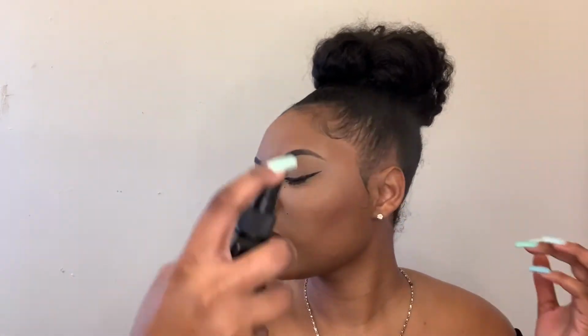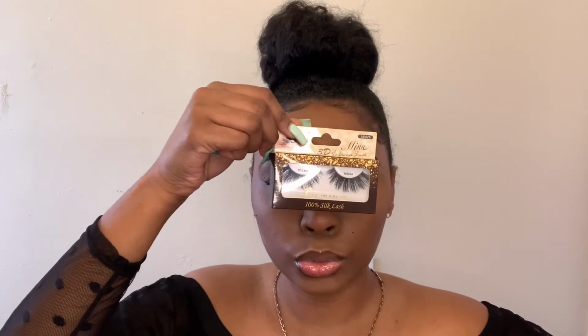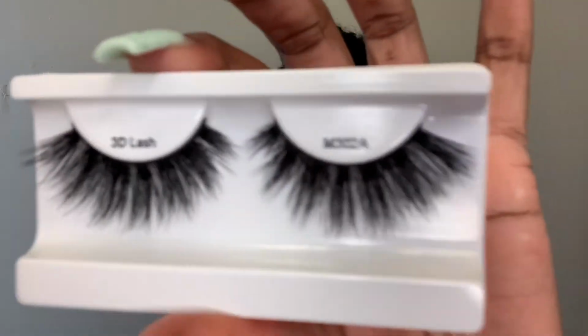And I used that wand just to blend in the liner and the gloss together, just to give it a smooth look. Now I'm gonna put on my lashes. These are the Miss Lashes in the style 302A. I get these from my local beauty supply. I'm sure you can find them at your local beauty supply for $2.99 or $3.99. I love them. They definitely give the mink look.